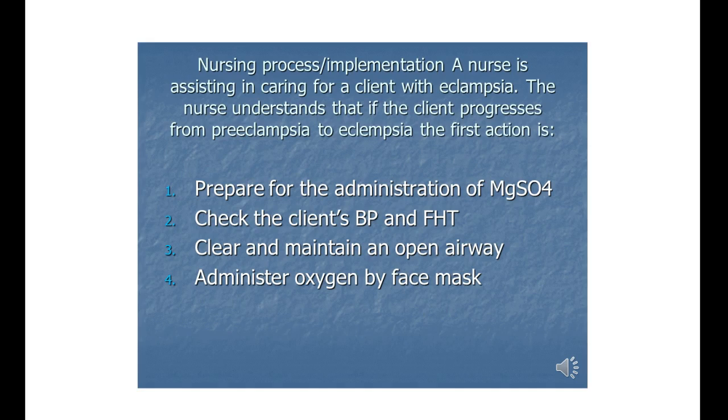This question we're going to talk about is the same thing, but it's sort of opposite of ABCs. And this is about a patient who is going into eclampsia. When you get into the OB part of your nursing program, this will make more sense. But if a person goes from pre-eclampsia to eclampsia, there's an action you would do first. If you look at your answers below, you can group 3 of them together. Number 2, check the patient's blood pressure and fetal heart tone. Number 3, maintain an open airway. And number 4, administer oxygen. All relate to ABCs, airway, breathing, circulation.